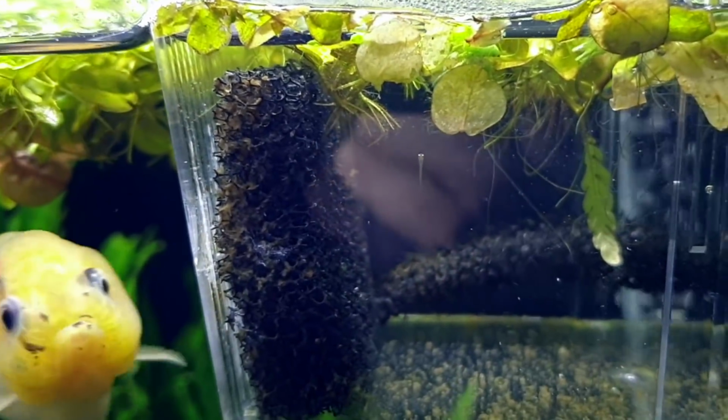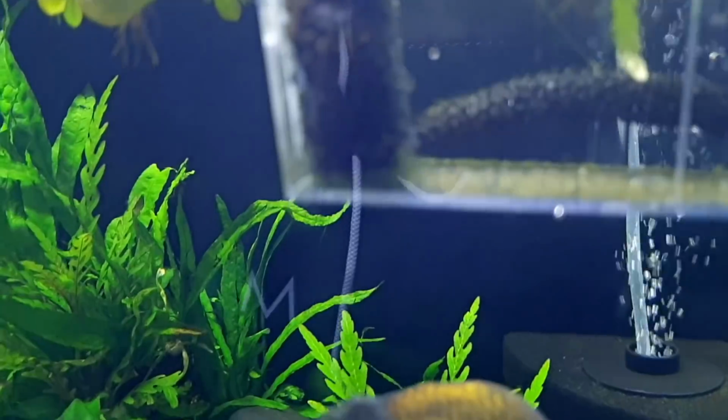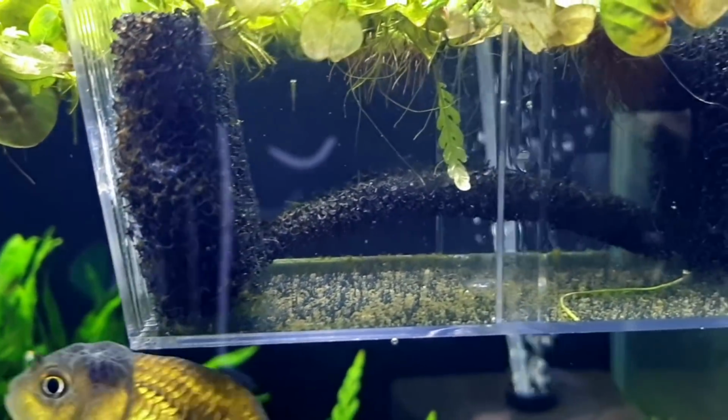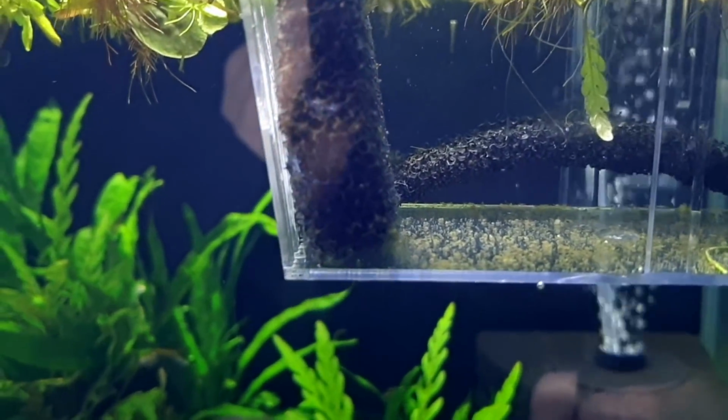Oh, focus from it. There we go. A little baby. Look at that. Right there. So I noticed a few days ago that some of the eggs had hatched, and I just thought, oh, well, that's it then, they've gone, whatever. But if that's the only survivor, well, I've got to take extra good care.